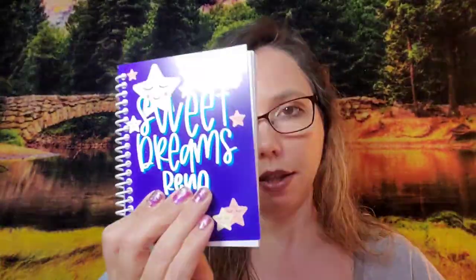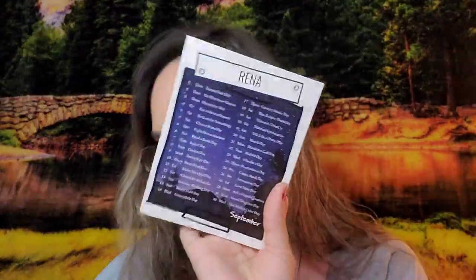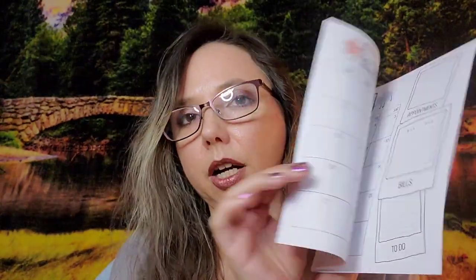so I'm not gonna try to open that right now, but as a quick recap, so we got the flashlight pen, the foam stickers, the paper clips, the spiral notepad, as well as 3 notepads, 2 greeting cards, and the calendar card and our planner for September. So I think it's worth $28 personally. What do you think?